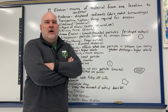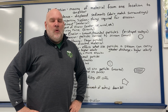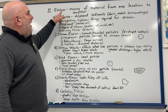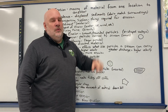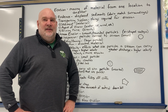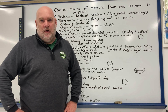Now, what we said with weathering, we said weathering is basically the process in which rocks break from big pieces to little pieces, right? Erosion is a process where material is moving from one location to another. So the reason why these two processes go hand in hand is that it's a lot easier to move small particles than it is big particles.